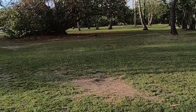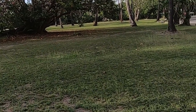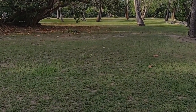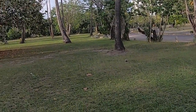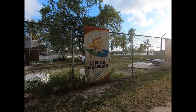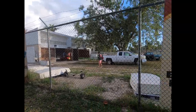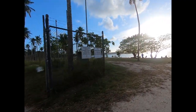check out what these are. Check them out. See them? It's an escuela de canotaje. It's a boat club here. Who knew? Super nice. Look at all those people. Who's that? Kids are out here today.